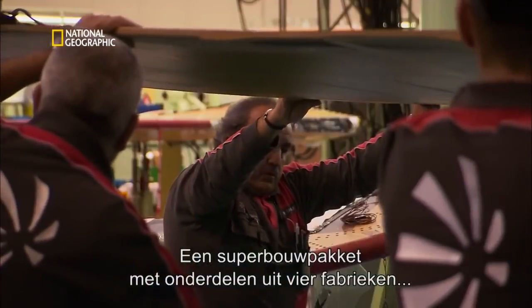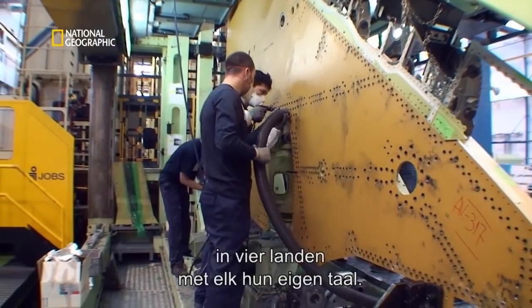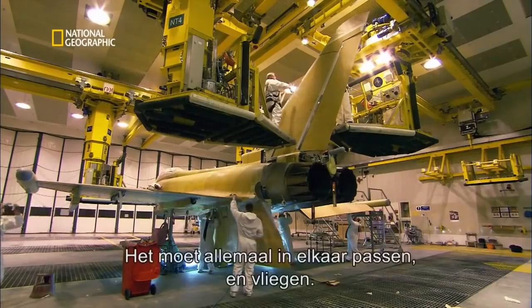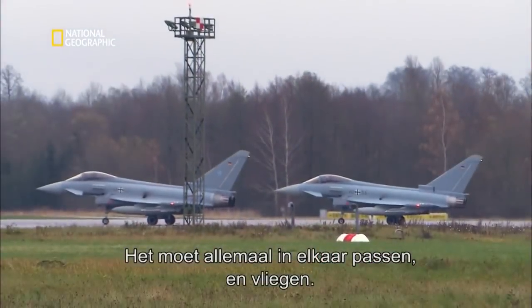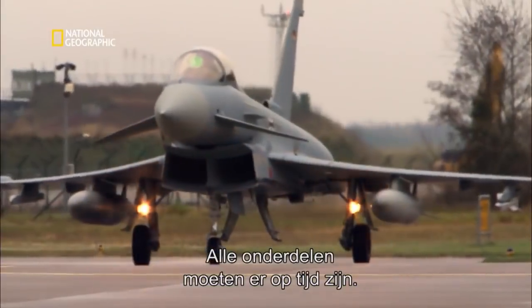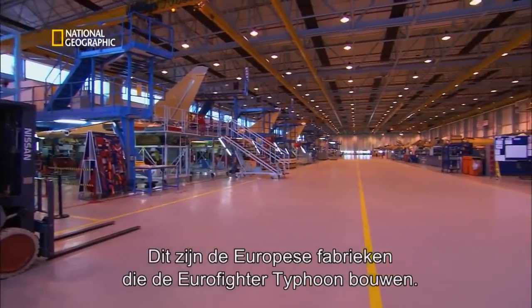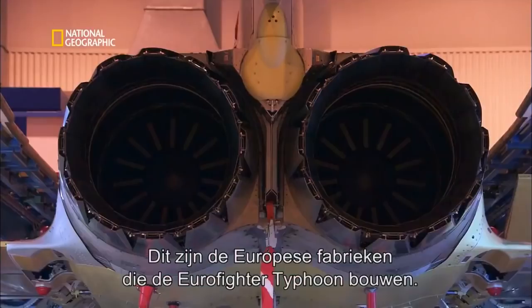A superjet model kit with different parts made across 4 factories in 4 countries, all speaking different languages. And it all has to fit together and fly. Of course, you can't build the aircraft unless all the parts arrive on time. Enter the European Megafactories that build the Eurofighter Typhoon.